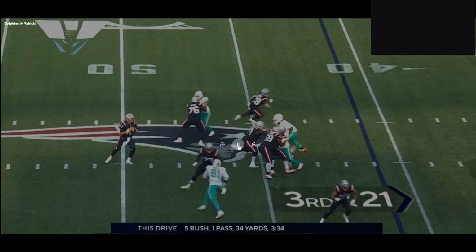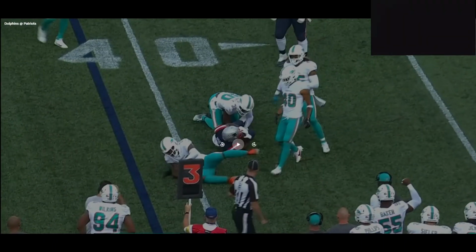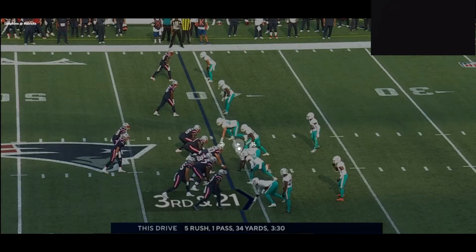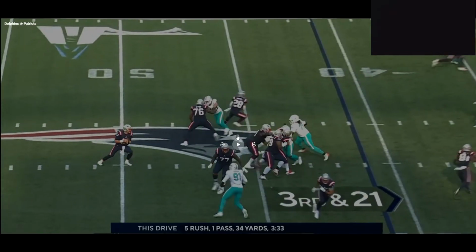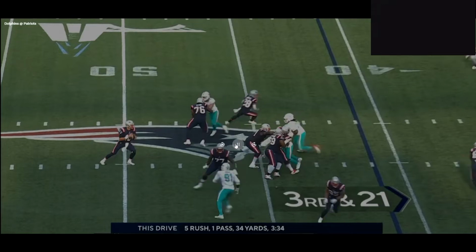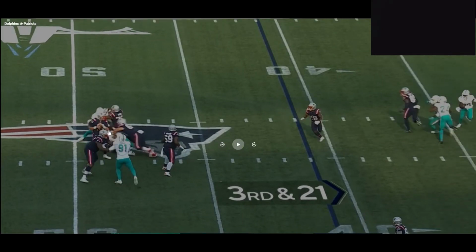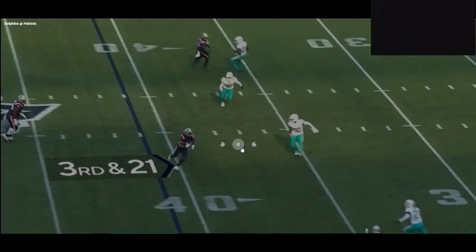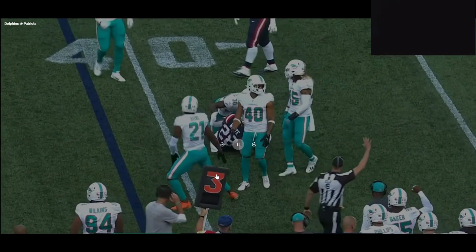All right, 3rd and 21. Good job. So I would like to see us get a little bit more pass rush in this situation. We only actually end up rushing 4, so I'm not really that shocked that we don't end up getting there. But we weren't generating pass rush as consistently as I would like. The pressure was starting to get there, for sure. But good job wrapping this up by McCourty and Rowe.